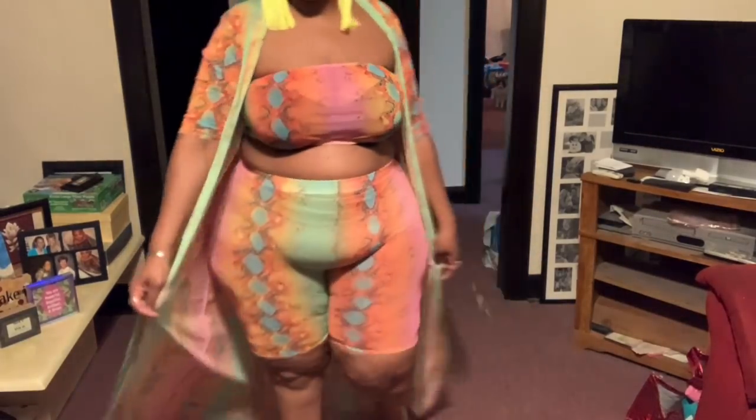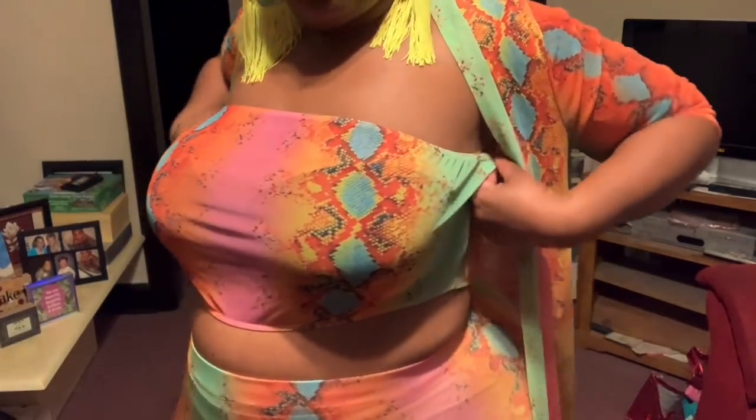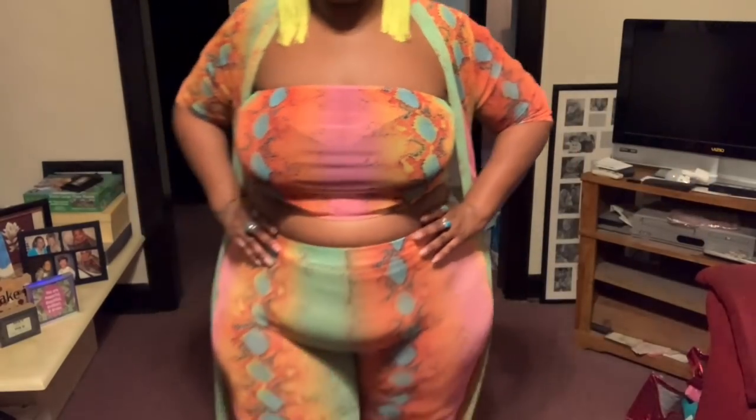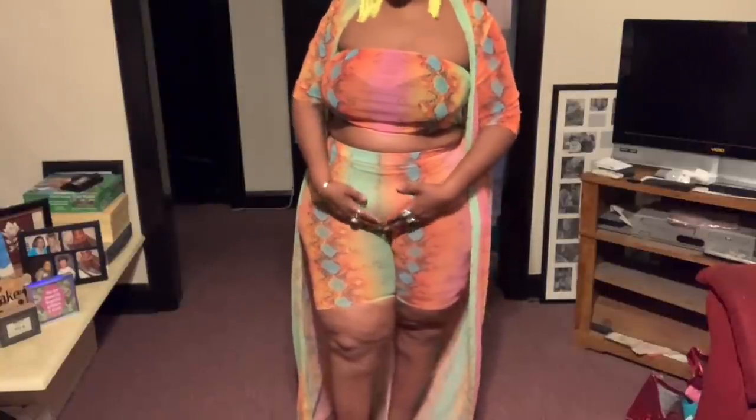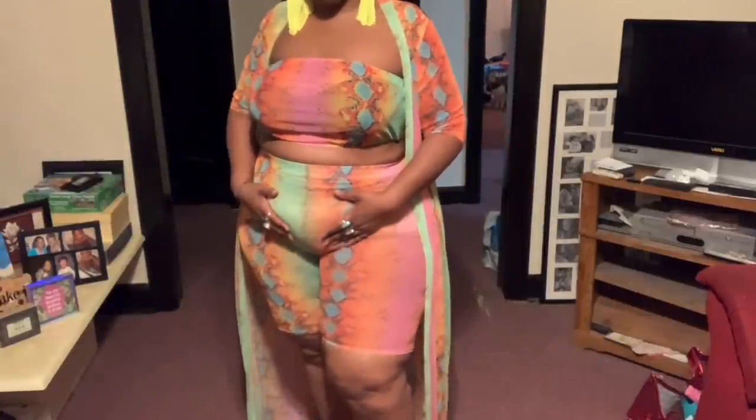It is very, very long. And so you get this long duster, and then you get the bamboo top, which is this, and it goes all the way around, and then you get these shorts. Okay, now the shorts, my stomach, you all know, I'm not acting like I got a flat stomach, because I don't, I wish I did. But it does make my stomach protruding, okay? Because I don't have on any type of shapewear. This is the real body size. I just have on some regular nude underwear.